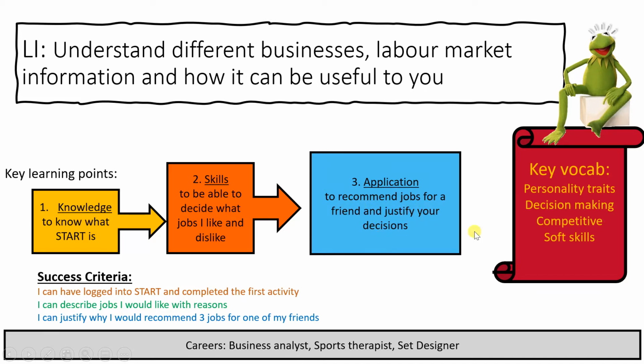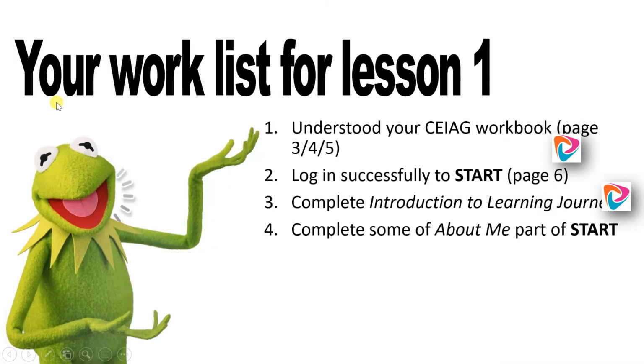So the vocabulary we want to look at today are personality traits. We'll have to see where that pops up in the lesson. Decision making, competitive and soft skills. And if you see, there's just some selection of jobs at the bottom, hopefully from a wide variety of sectors for you. So you know what you're doing.